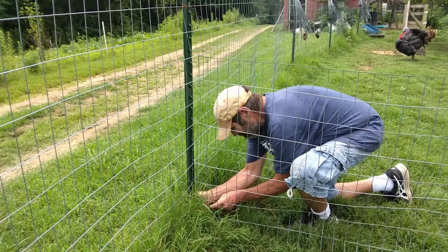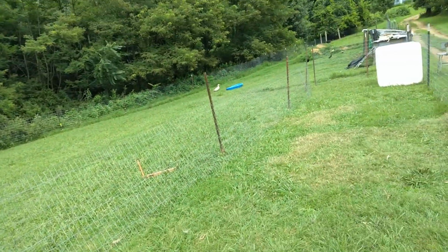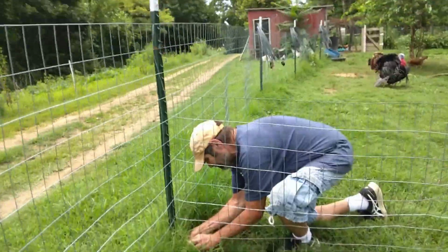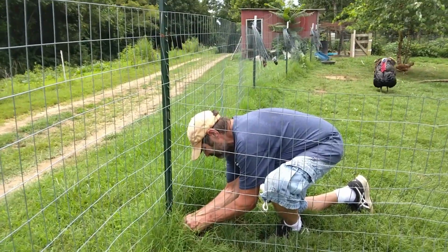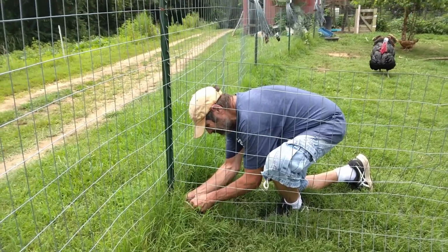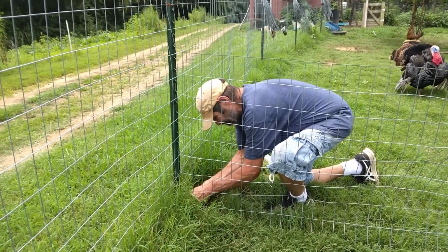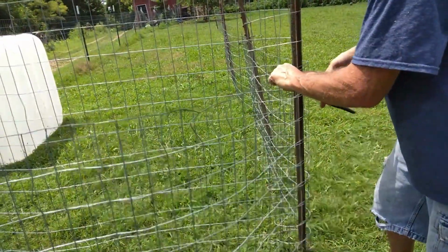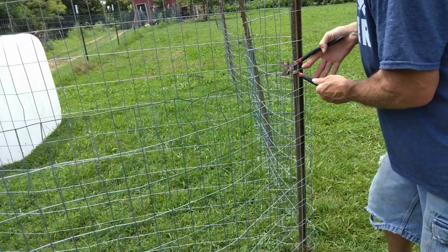So the phone overheated, so we already got poles up and the wire stretched. Now we're attaching it to the poles. And I'm gonna cut this loose for the gate.